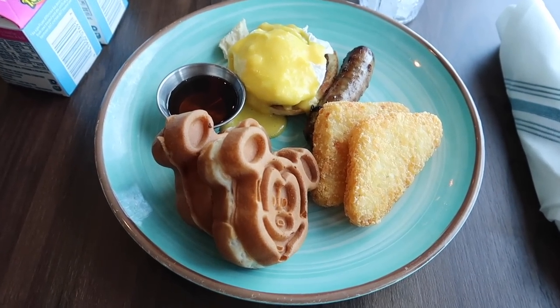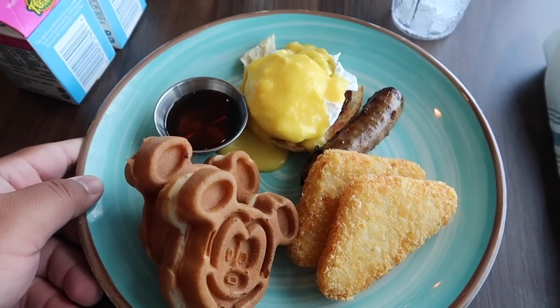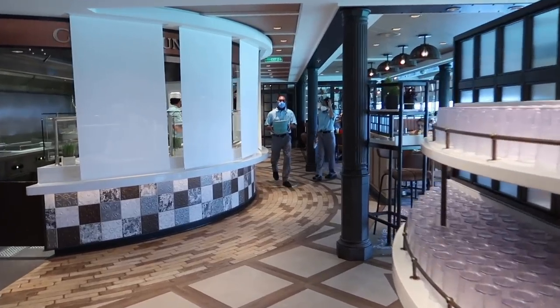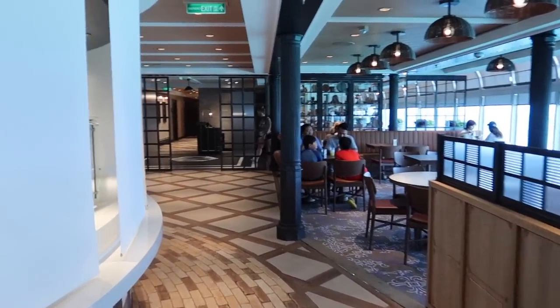Breakfast this morning looking very similar to what we had yesterday. We got the two Mickey waffles, some hash browns, sausage, and an egg Benedict. Another great breakfast at Marceline Market. Now time to head back to the room and get ready to head on to Castaway Cay.